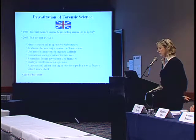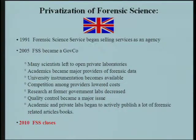So what were some of the reasons for this? These thoughts came from Raymond Murray largely, and in 1991 he gave me the history that the Forensic Science Service began selling services in the agency. In 2005, it actually became a government company. At that point, many of the scientists left to open private labs. Academics became major providers of forensic data. University instrumentation became available. We had competition among providers for lower costs.